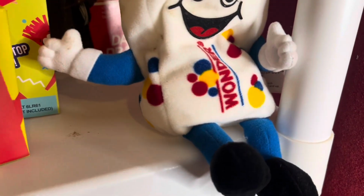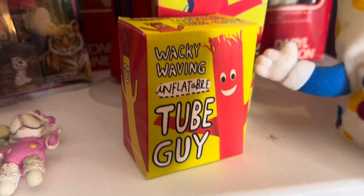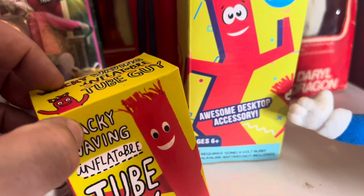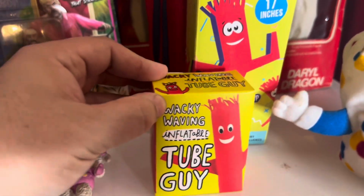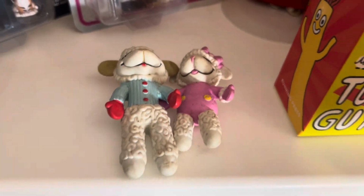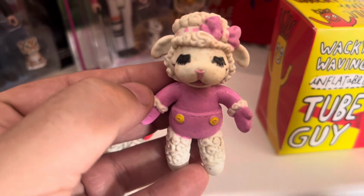We have a little beanie of the Wonder Bread mascot. He's worth about $13. We have a tube guy in the box worth about $8. And then a waving guy worth about $14. Those are going to be super cute, blowing when you put batteries in them. We have 2 Lamb Chop bendable plastic figures from 1993, and they're worth about $12 each.